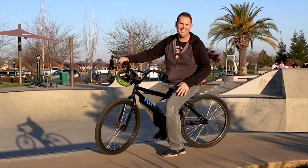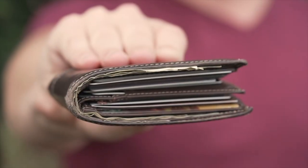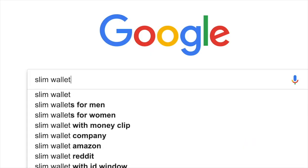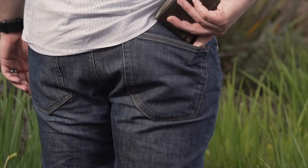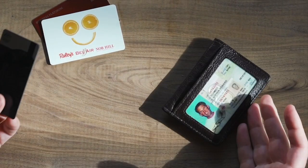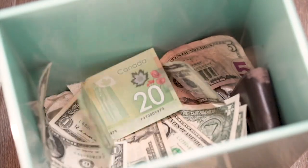Hi, I'm Steve. 5 years ago, I broke my back riding BMX. During recovery, I realized sitting on my thick wallet was causing serious back pain. So I started shopping for a thinner wallet and ran into a few issues. Every slim wallet I found wasn't thin enough or practical enough. They still bulged through my pockets. They couldn't carry all my cards, and they were often made of cheap materials that would wear out, stretch quickly, and need to be replaced way too often.